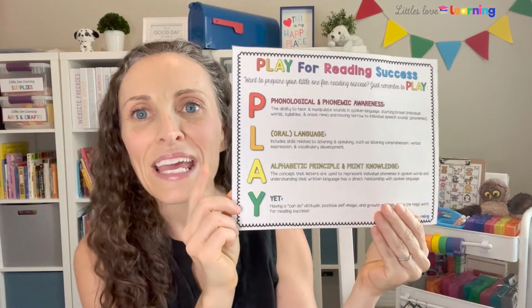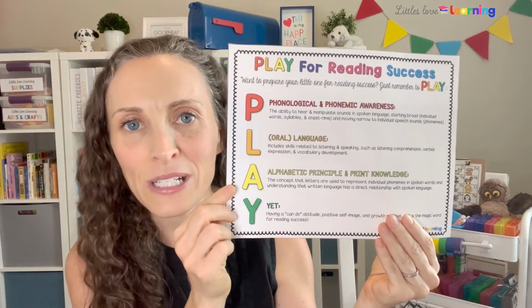It's really great for them to hear you and your speech patterns. It's really great because picture books generally have more advanced vocabulary than we would use in a normal conversation, especially a normal conversation with a little one. So all of that goes together to help build up their oral language, which they absolutely need to be a strong reader. The third letter in our P.L.A.Y acronym, A, stands for the Alphabetic Principle and Print Knowledge.